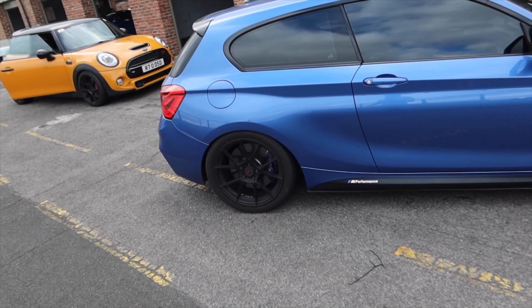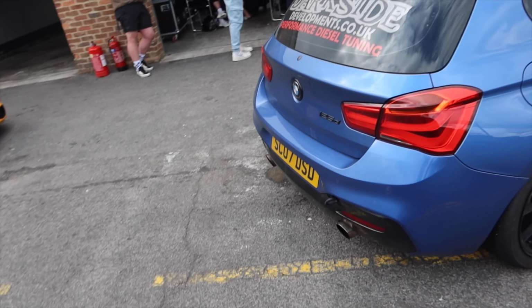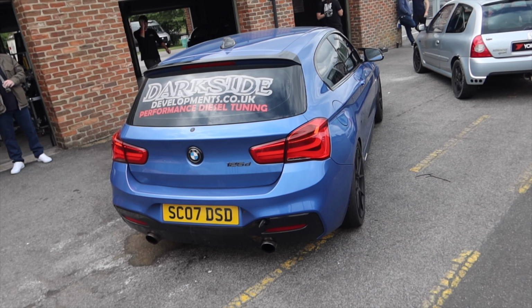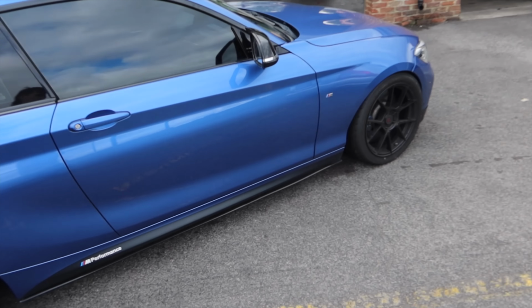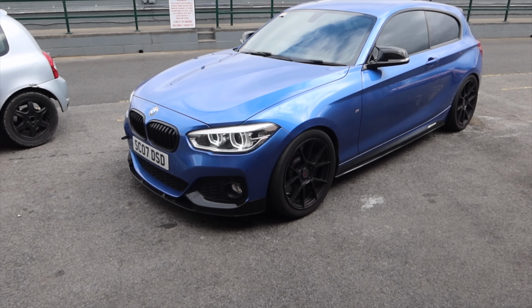Gearbox was very good. That was way more responsive than what I thought it would be. Just pulled the paddle and the gear changed, but 8-speed auto, so it was changing all the time. I don't know what gear we got into, but it felt like I was changing gear a lot on the paddles as well, but all good. So what was it like then?